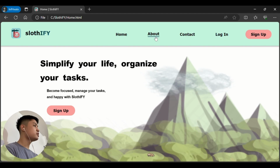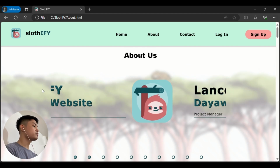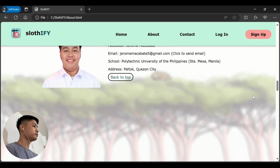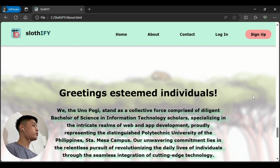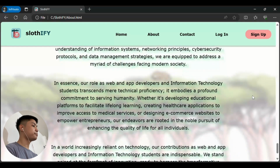Now let's go to the about us section. Here you will see the information of the authors rather, which is our group. There you go. Then below the author information, we can see the details of our web app, including its purpose and the history behind our decision to implement a to-do list app.